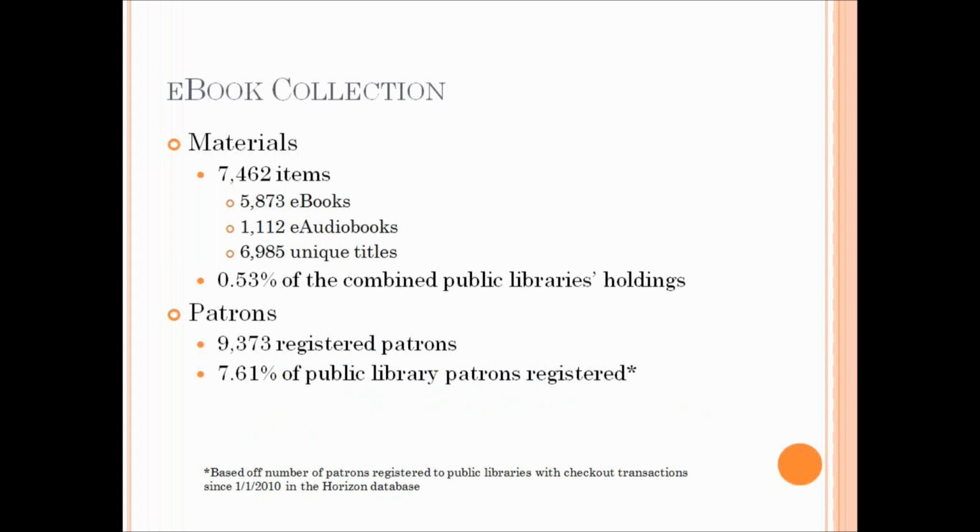Okay. So for our ebook collection here at SELCO, there are a few numbers I'd like to point out. We have 7,442 total items in the collection now. That's 6,958 of them are unique. The rest of them are copies.